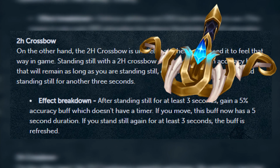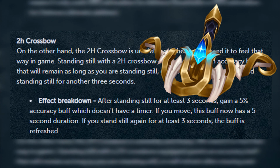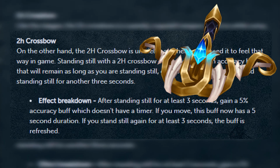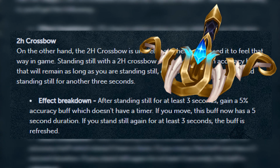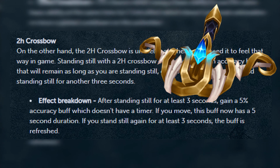Moving on to the two-handed crossbow, this gains increased accuracy if you remain still. After standing still for at least 3 seconds, you get a 5% accuracy buff. This has no timer, but if you do move, it will only last for 5 more seconds. If you stand still again for another 3 seconds, you reapply the buff.